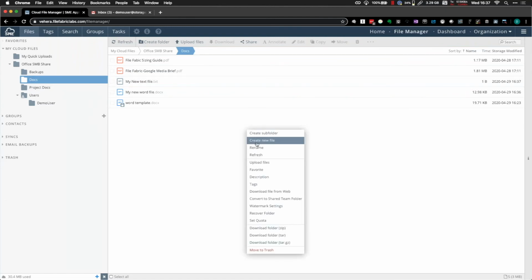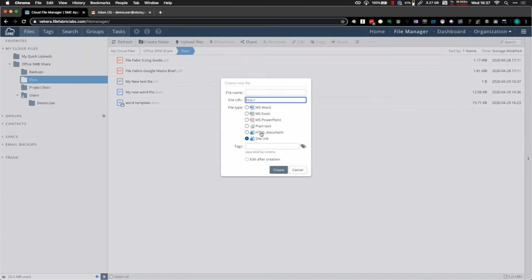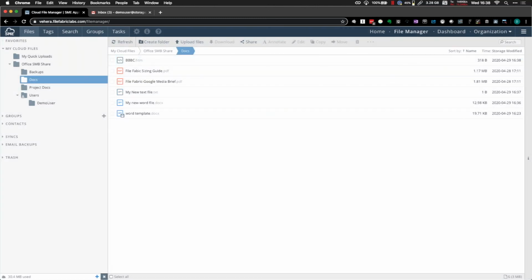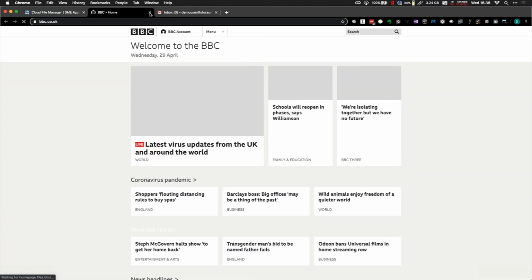It's just there. Some of these other things you'll have seen here, like HTML document. There's an HTML editor built in. There are other file formats if it's not a Word document you want to create. Site link. If you wanted to collaborate across something that was on the internet, for example, you could. You could basically have the BBC site. You can save it, and this could be a TechCrunch article. It could be a project article that you've got reference to on the internet. Once it's done, it becomes a special type of file that will instantly take you to the BBC once it's double clicked.